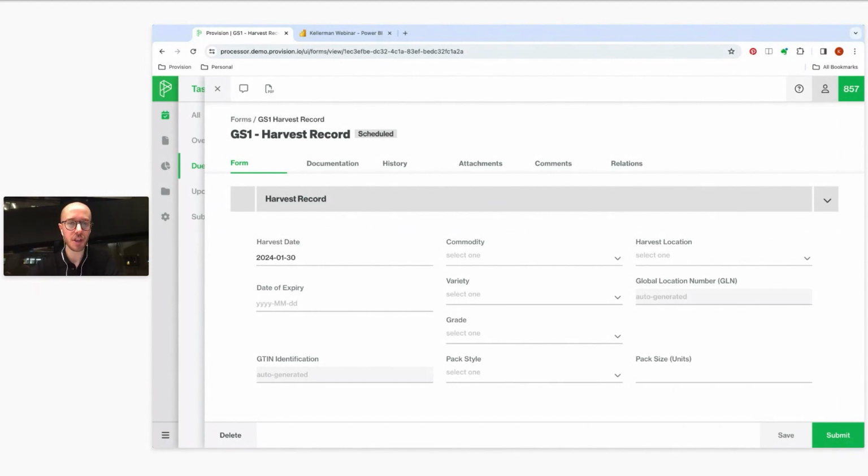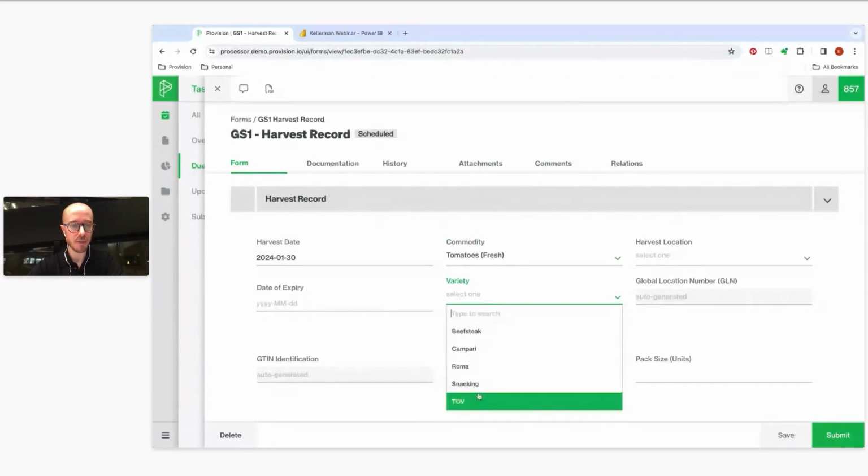So inside of provision, a lot of the way that your critical tracking events can be set up is to allow you to arrive at your KDEs as quickly as possible. We're only happy if this is working in about half the time of paper to actually land on a completed record. So when somebody jumps into, say, this harvest record, it's really quick for them to blast through. Let's say they're harvesting tomatoes, and these are tomatoes on the vine.